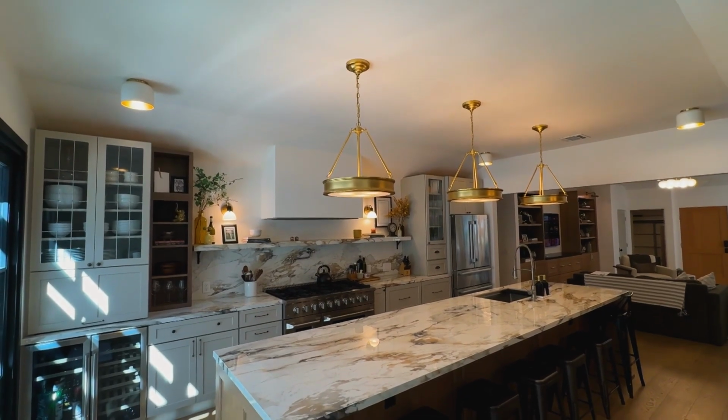Let's make our way around and take a look at some of the other lighting sources I've got in my kitchen. Some of the most important lighting in a kitchen is going to be your task lighting, and you can see I've got 3 large pendants over the island. This allows for a ton of light. I chose these specifically because they each have 3 light bulbs in them. So even though there's only 3 light fixtures, I've got 9 light bulbs in there. That can get really bright.